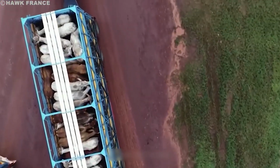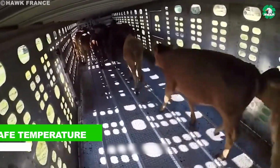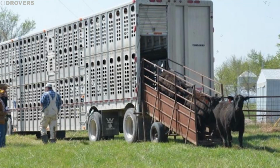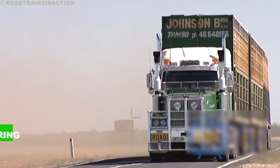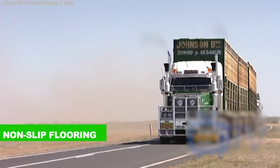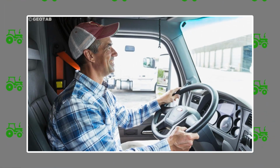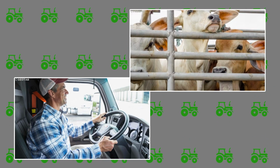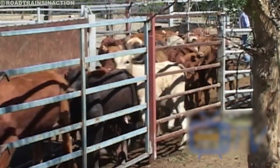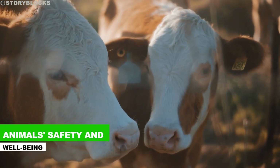Various steps are taken to ensure that the cows are safe and comfortable on the journey. To maintain a safe temperature and air quality, the livestock trucks are properly ventilated. To minimize accidents or injuries, the trucks are made with non-slip flooring. In addition, the drivers follow specific directions and drive cautiously to avoid bumps and sudden movements that could disturb the cows. The logistics of transporting cows by road require careful planning, the right equipment, and a concentration on the animals' safety and well-being.